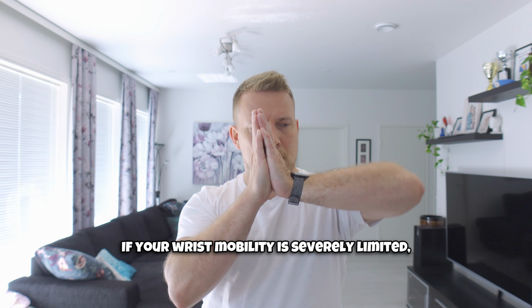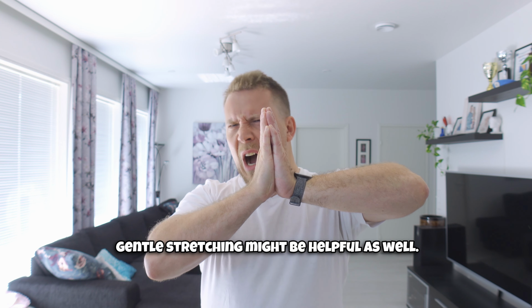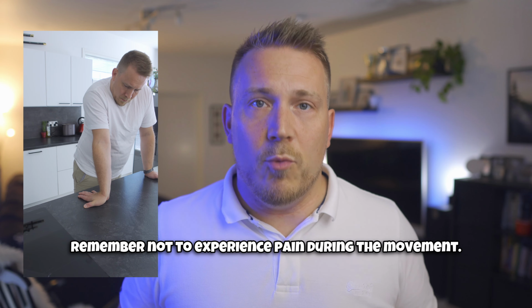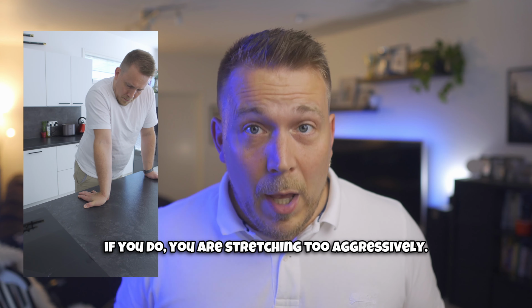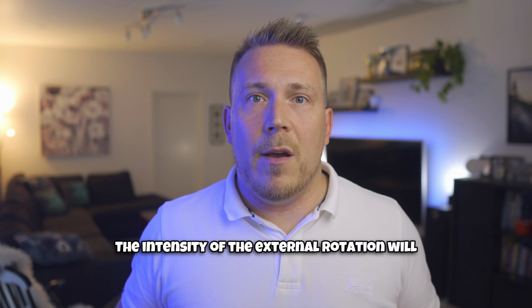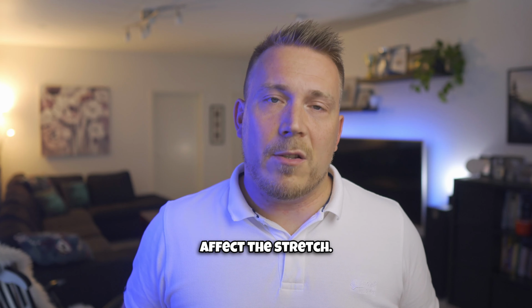If your wrist mobility is severely limited, gentle stretching might be helpful as well. Here is a handy stretch to easily stretch both upper limbs. Remember not to experience pain during the movement. If you do, you are stretching the structure too aggressively. The intensity of the external rotation will affect the stretch.